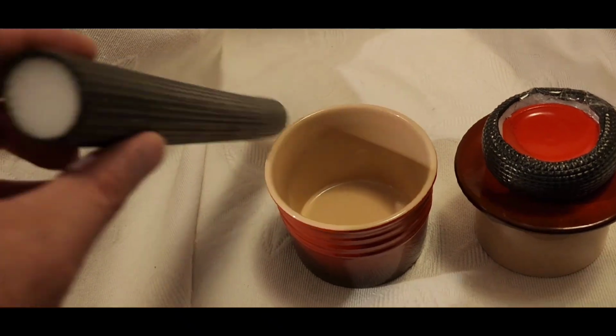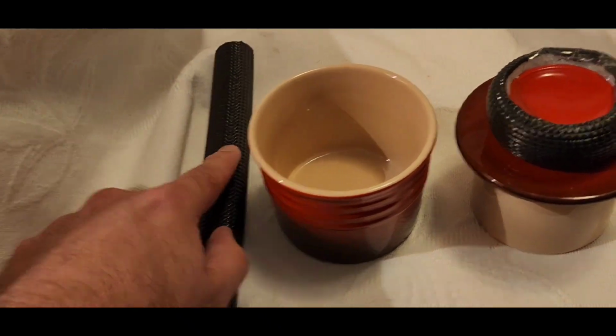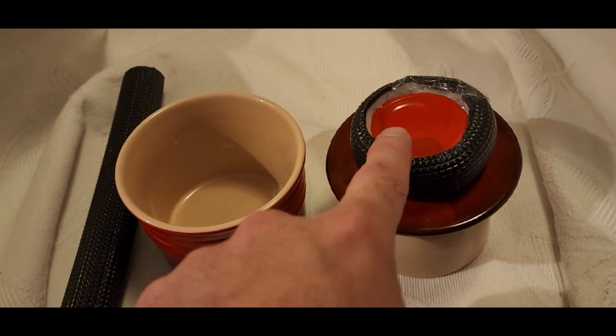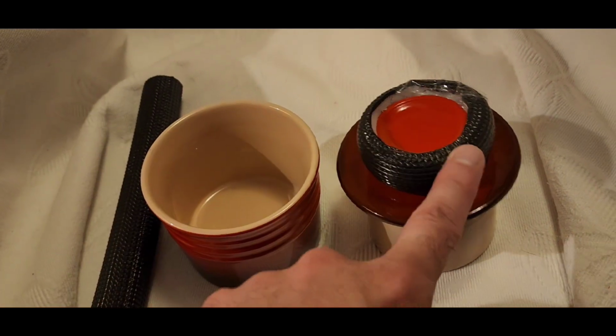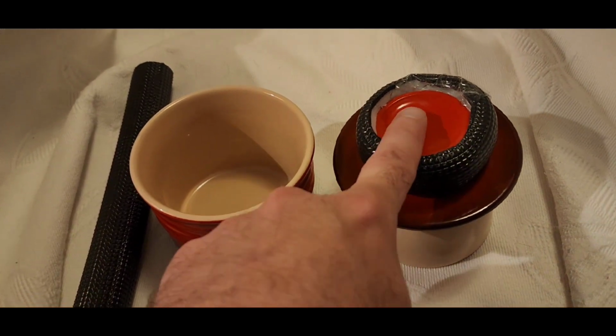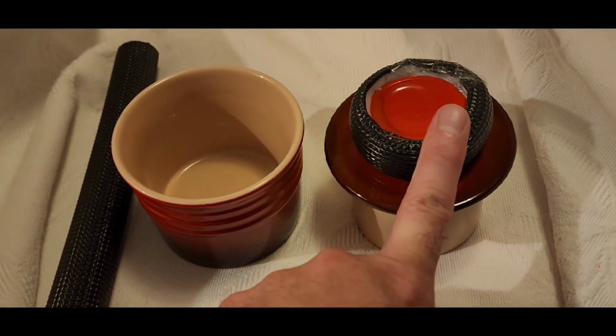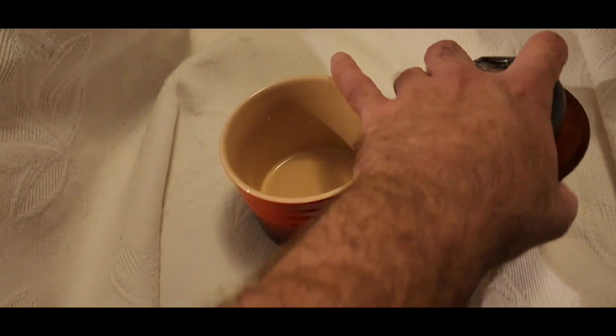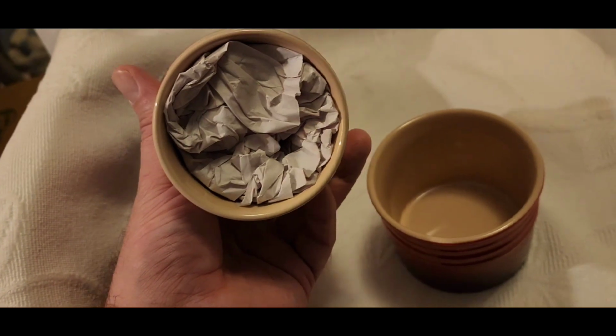But I saved them. They're kind of like mini pool noodles. And with this, what I did was I spliced it down the middle and used some tape, wrapped it up to make this little cover, and like so, put that on there. And I went ahead and already have stuffed it with the paper.